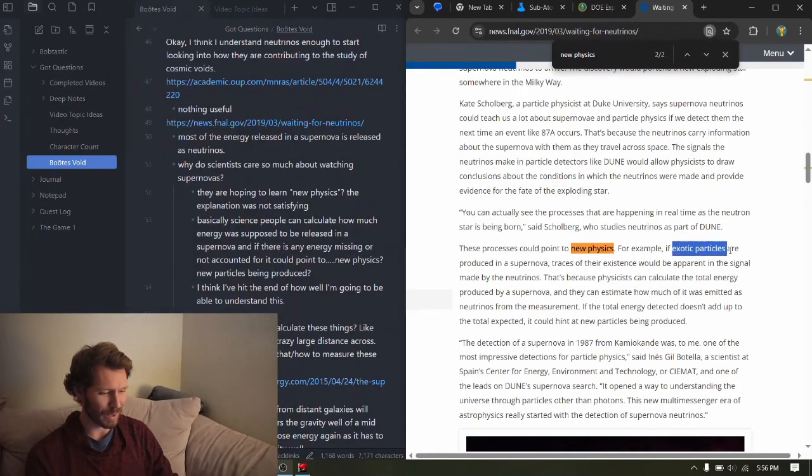This article was talking about how they've been watching neutrinos be released from supernovas. Although I was really not clear, why do we care? Why do we want to measure neutrinos that are being released from supernovas? And the explanation I got from this article was that they are hoping to learn new physics. They're kind of hoping that exotic particles are produced by supernovas.